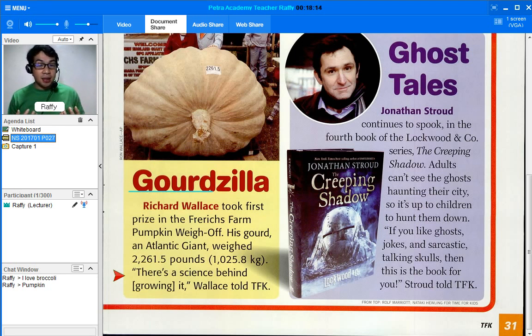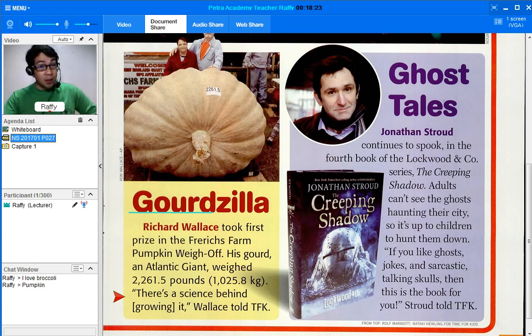There's a science behind growing it, Wallace told TFK. Now, the question is, why did it become this big? Okay, like what I mentioned earlier, science is a very interesting subject. So there's a science behind the size of this gourd. Okay, we will discuss more about it.